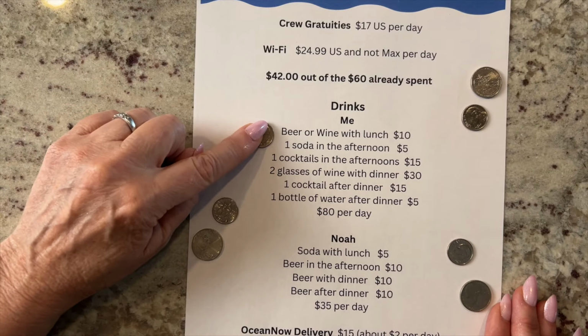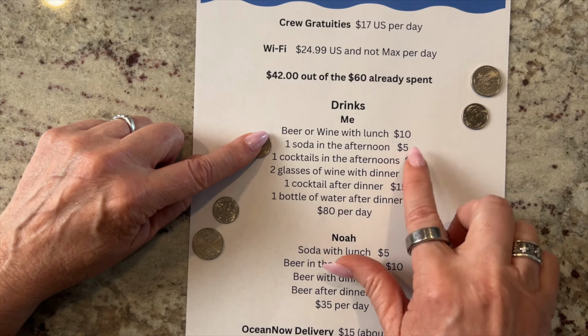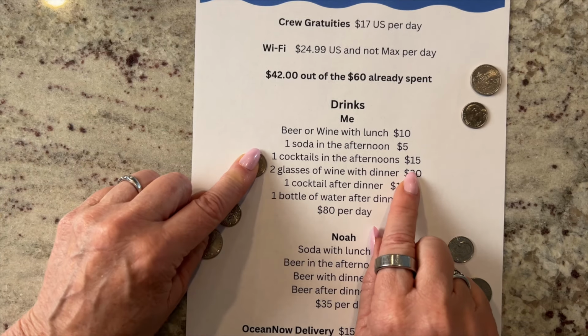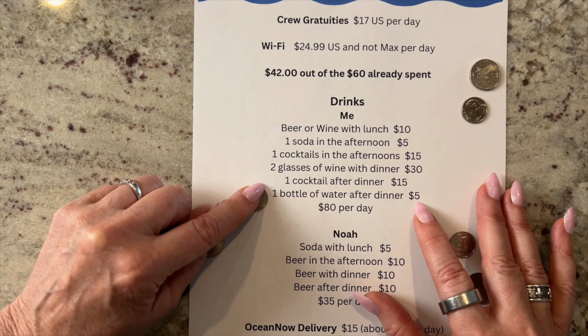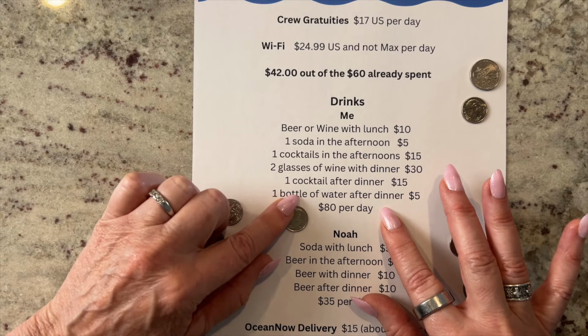Drinks, for me, I would drink, now don't judge, do not judge, well, you could judge, but I'm on vacation. I would have a beer, a glass of wine at lunch is about $10, a soda in the afternoon, and then a cocktail, probably 2 glasses of wine with dinner, a cocktail after dinner, and a bottle of water after dinner. So with that, it would add up for me, for my drinks, to $80 a day.